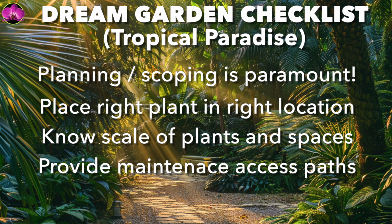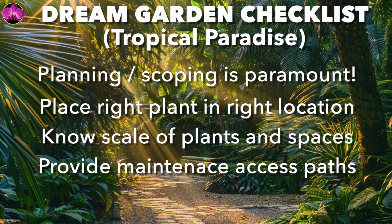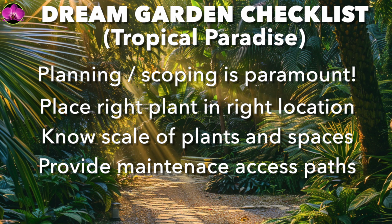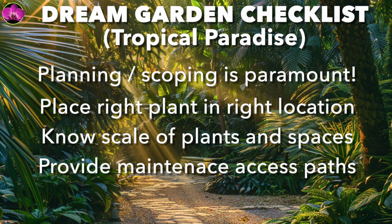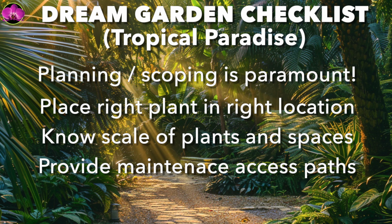Another thing to consider when you're designing your tropical paradise is to provide maintenance paths. And maintenance paths can also be the walkway through your garden space, and that way you get a 2-for-1, but you need to be able to get inside your garden space to maintain those plants.